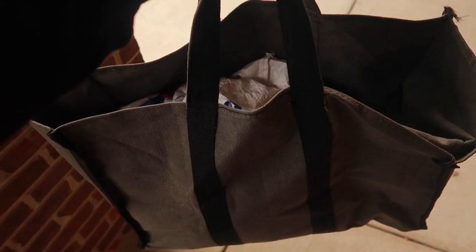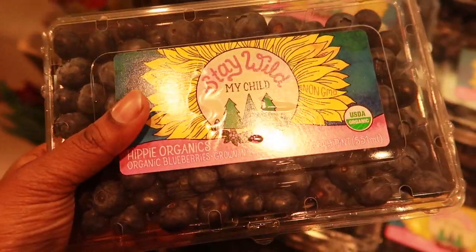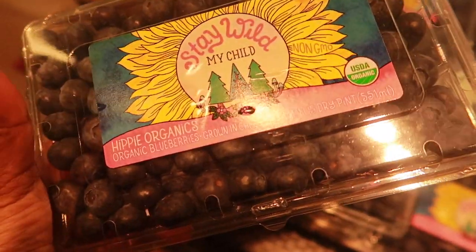So as you can see, I got my own grocery bags. I got about 4 grocery bags. This is the only thing that I buy that is wrapped in plastic, because I don't have any choice, so it is definitely going to go.